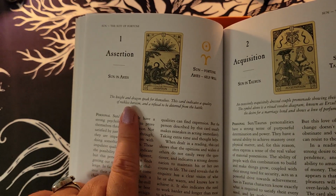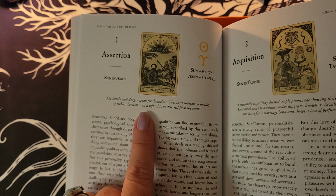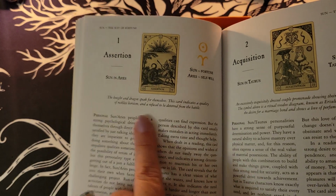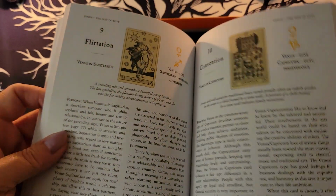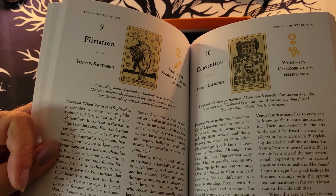So the Knight and Dragon speak for themselves. This card indicates a quality of reckless heroism and a refusal to be deterred from the battle. Okay, it's small writing there, and I don't have it close right up to my face. So anyway, we've got everything on here, personal meaning. We've got events that may happen on that one as well.